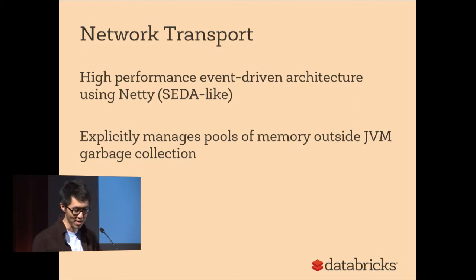at Berkeley. So we rewrote the network transport based on that, and we also started explicitly managing the memory of the network layer. In the network you have buffers all the time. All these buffers create quite a bit of memory pressure through the garbage collector and for the JVM. We essentially take all of those out and manage all this stuff natively ourselves, so it doesn't get touched by the JVM.